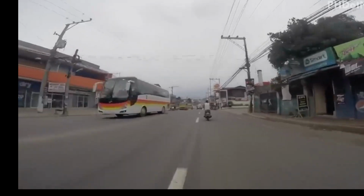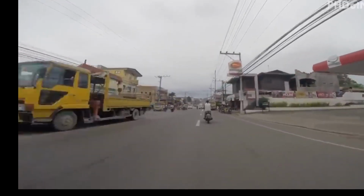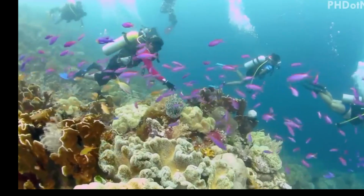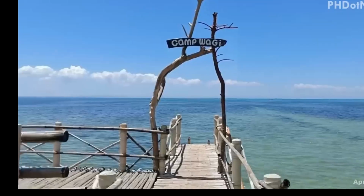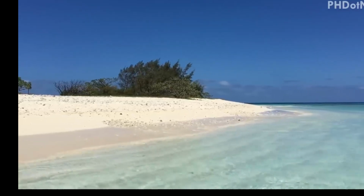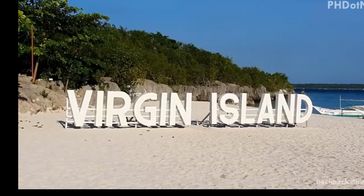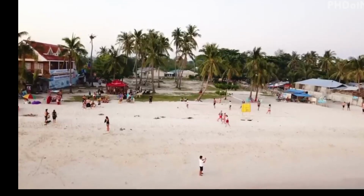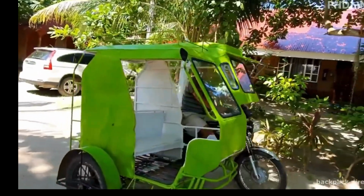Moalboal island hopping tours are also available for those who want to explore more of Cebu. Off the northernmost tip of Cebu, tiny Malapascua Island packs many surprises, including diving with thresher sharks. Apart from diving in Malapascua, you can also go on a sardine run tour. For a hassle-free experience, book Malapascua diving packages.